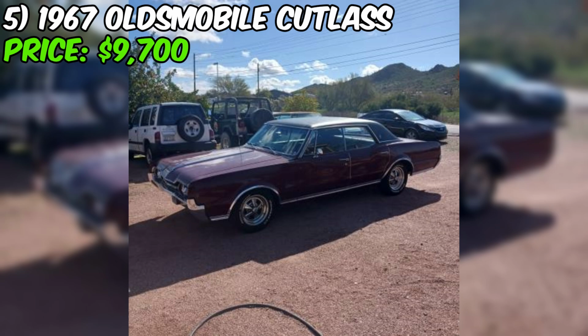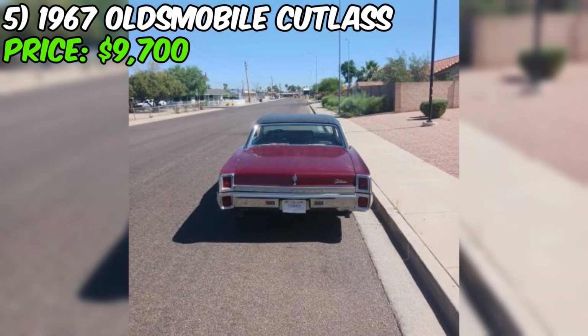So what do you say, classic car enthusiasts? Are you ready to make this gorgeous Cutlass your own? If so, head on over to Craigslist and check out the listing for yourself. And who knows, you might just drive away with a piece of automotive history that's been preserved for generations to come.